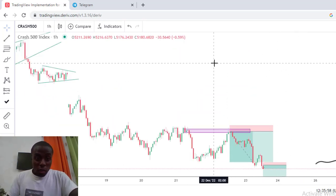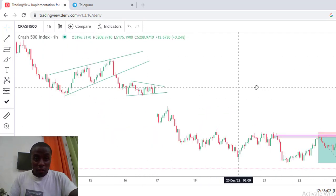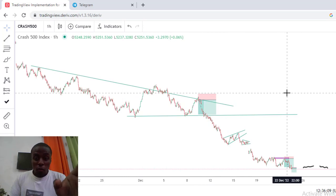So let's go on to our analysis now. We have a downtrending market. This is sure, right? You can see price moves, it creates a swing, and then retraces. So it's so clear here we have a downtrending market, a clear downtrending market. We want to be looking for sell setups, right?